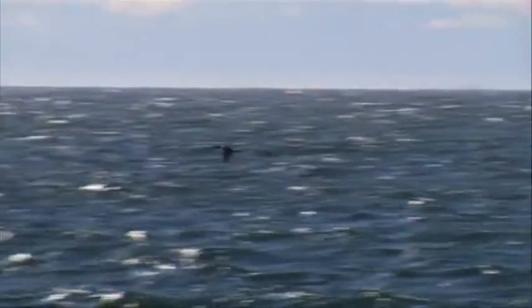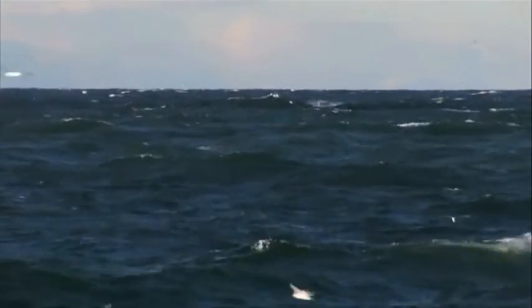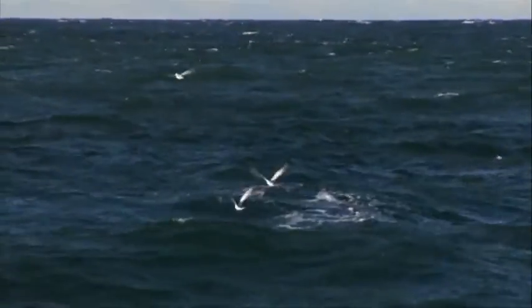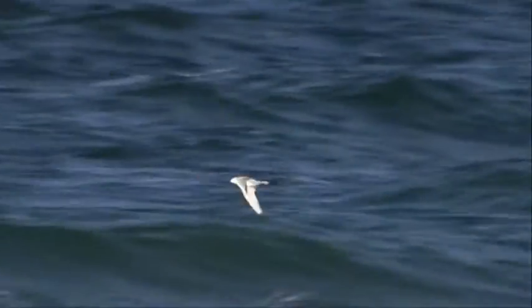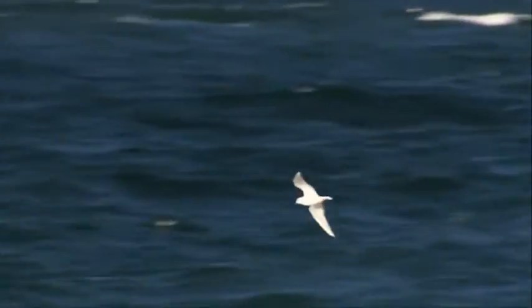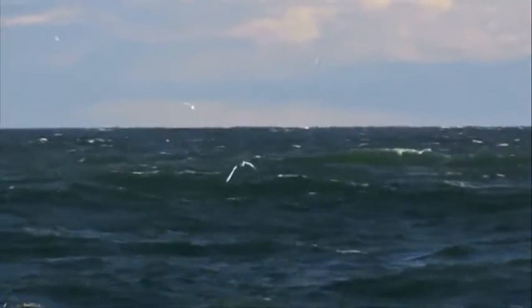Unlike birds that live on land, it's a lot more difficult to monitor and keep track of what seabird populations are doing, particularly when they're at sea. So by having an opportunity to systematically, on a regular basis, go out, it's particularly valuable to keep track of what's happening here over time. 1, 2, 3, 4, 5. A wide variety of species, including fulmars, cormorants, gannets, fishhawks, petrels and shearwater puffins, live in these warm waters thanks to the abundance of food.